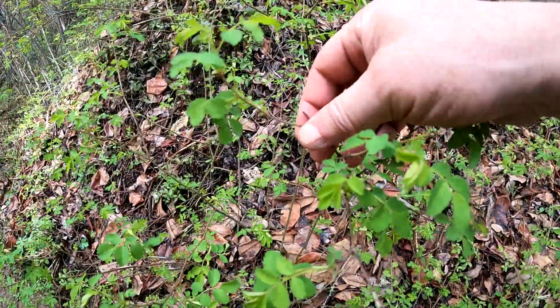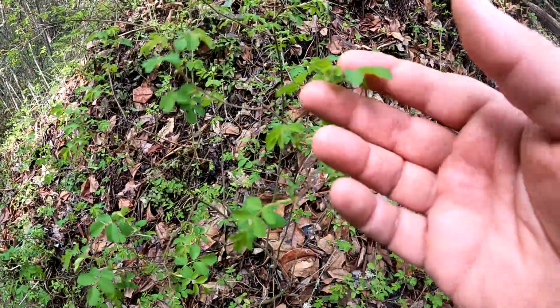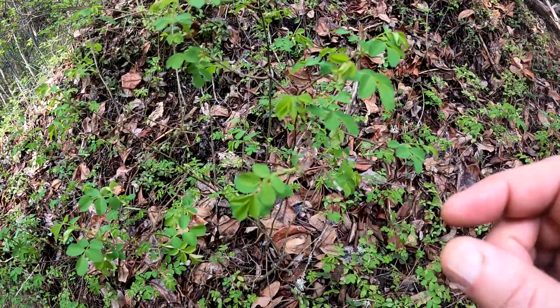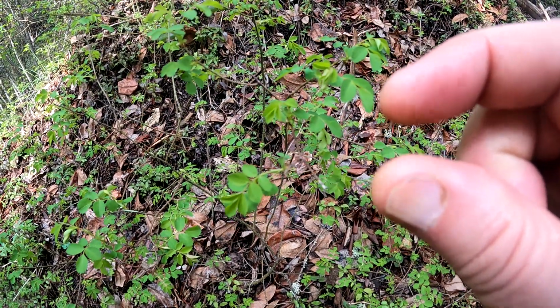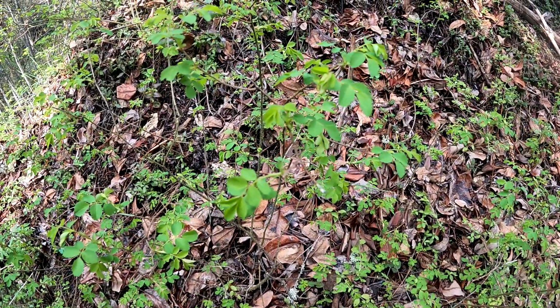This little thorny plant is a wild rose. It's one of several varieties that grow in southern Oregon. This one has small rose hips, about that big, and they come up in late summer and are best harvested after the frost.